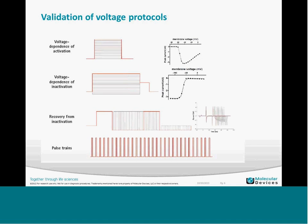In a mode we call the assay development mode, the customer can actually run several different voltage protocols using the same batch of cells and the same patch plate, in a way very similar to manual patch clamp, and optimize their voltage protocols to the best of their expectation.